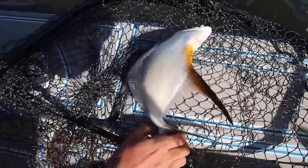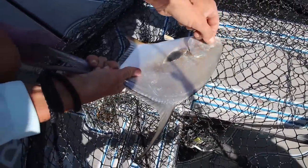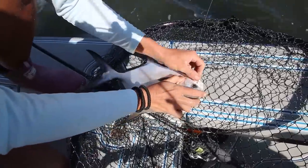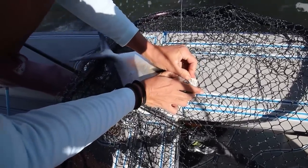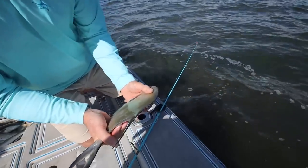Another permit. I mean, it's not the biggest one in the world, but it's a great sign to see these in our waters. Again, this is more of a fish you catch in the Florida Keys, down in Miami, like the Homestead area and the Everglades. Not here. All right, you better get a shrimp in the water, Sizzle. You need to catch one. I'm just trying to get this fish released. I know.